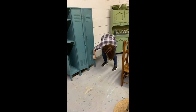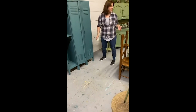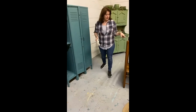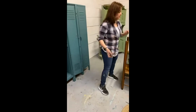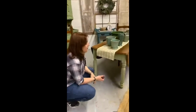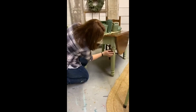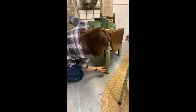The only other thing that I could show you. So distressing, we get that a lot. Like, how do you distress a piece of furniture? And like I said, the table is not finished. It doesn't have any finish on it. It's just painted. So when we distress a piece, we're typically going where it would have naturally distressed. So we don't typically run through the middle of pieces. This is actually a little bit chippy. So we run across the edges.